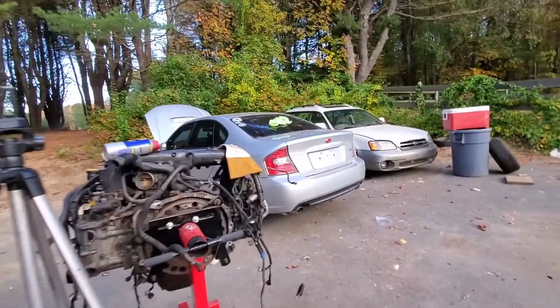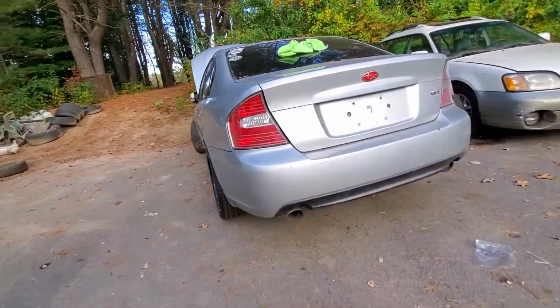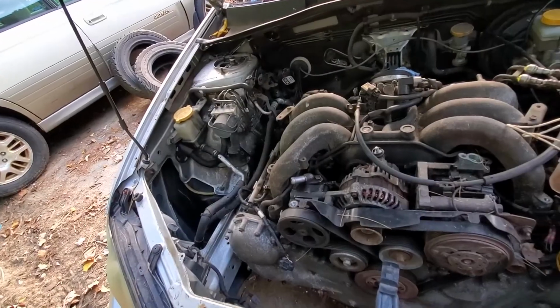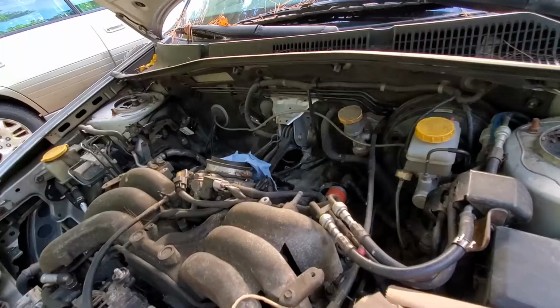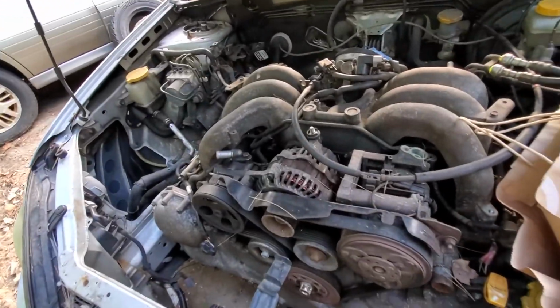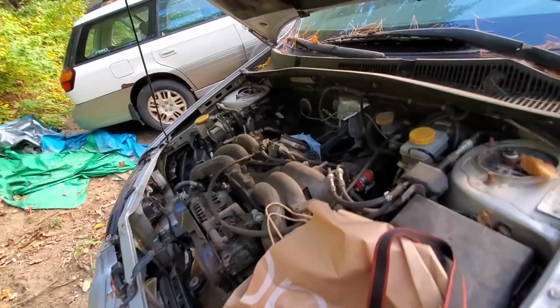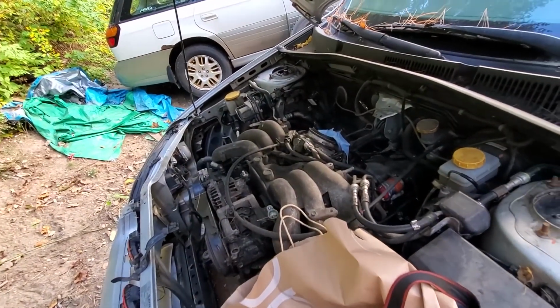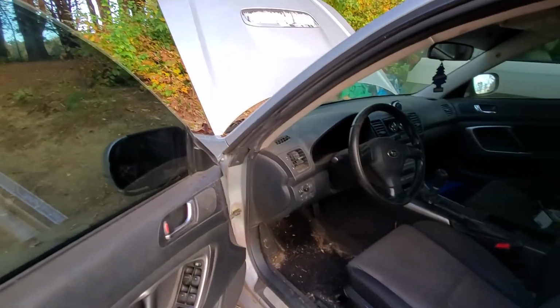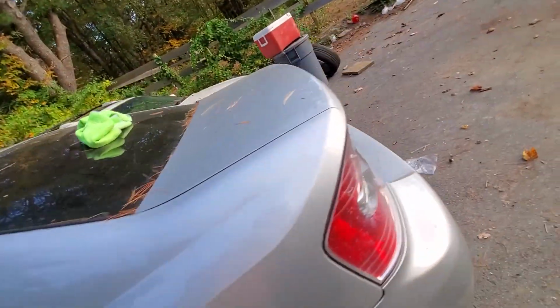This right here is the 05 LGT. This car is H6 swapped. Everything's in, everything's connected. This is a cool car. It's not quite running yet. Power steering isn't in. 5-speed glass box transmission with a 212 horsepower, 220 horsepower Subaru EZ30. This is gonna be a fun car. Very fun. Full interior.